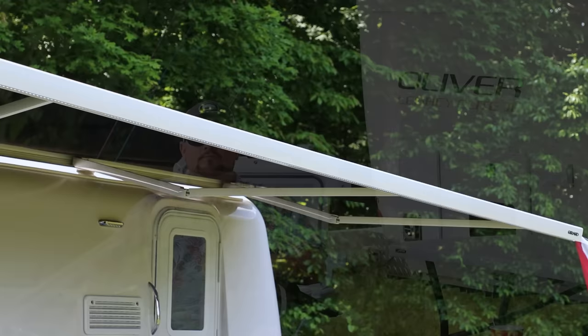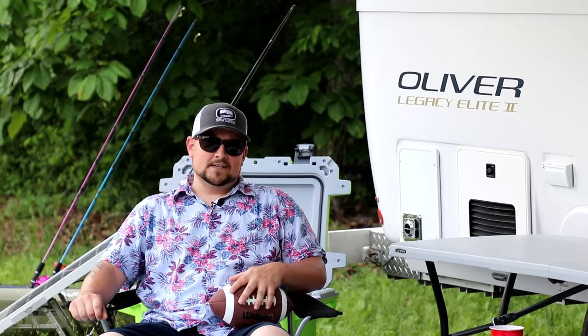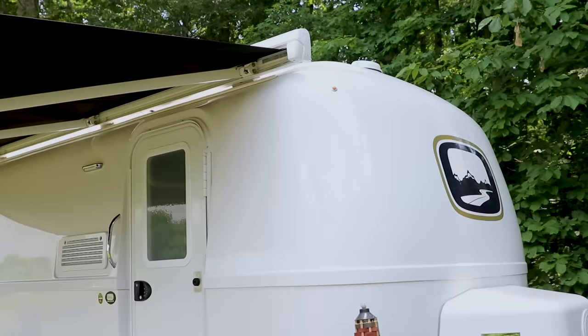It is a hot 90 degree day in Tennessee today. And everybody knows when it's time to relax in the summertime, the first thing you want to do is find some shade. The Oliver comes standard with a powered awning on the curb side of the trailer. You can also opt for an awning on the street side of the trailer as well. Each of these awnings come with a wind sensor and an LED light strip for perfect nighttime lighting.